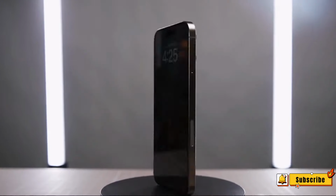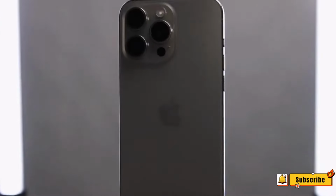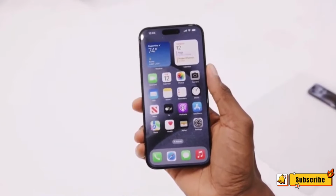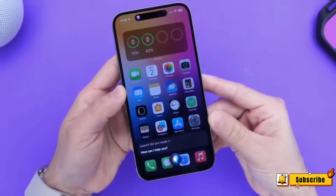Stay tuned as we unravel the marvels of the 2024 iPhone lineup. Your journey into the future starts here. The iPhone 16 Pro, a glimpse into the future.